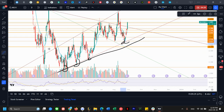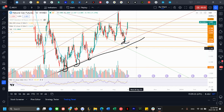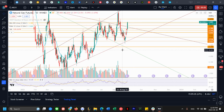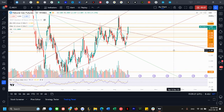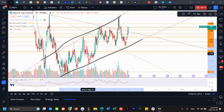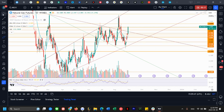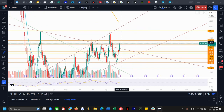Now after it's bounced 15%, momentum is still strong, so we'll see if we can actually test the upper range of this resistance. So the resistance over here is quite far away from that upper zone. Let's take a look here.